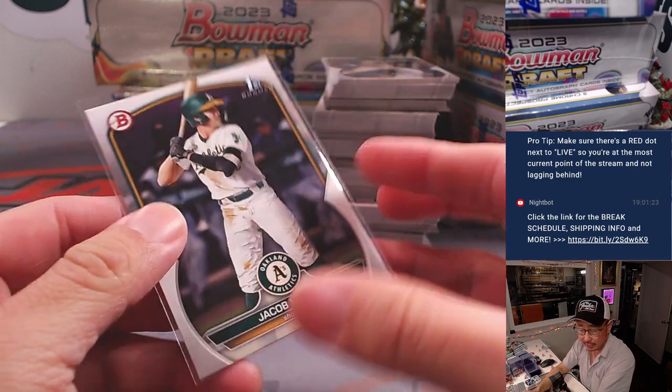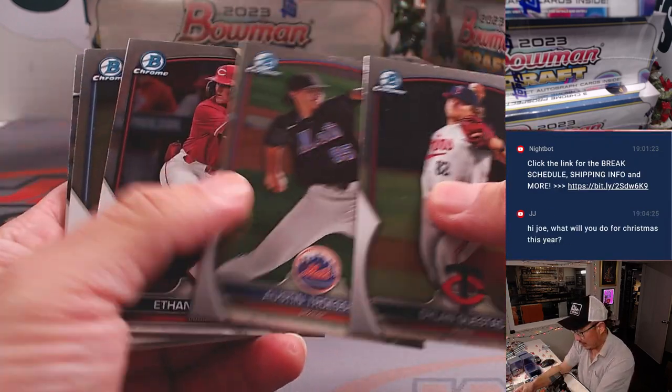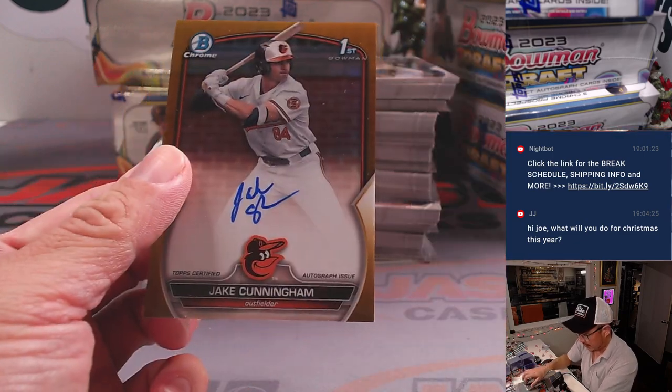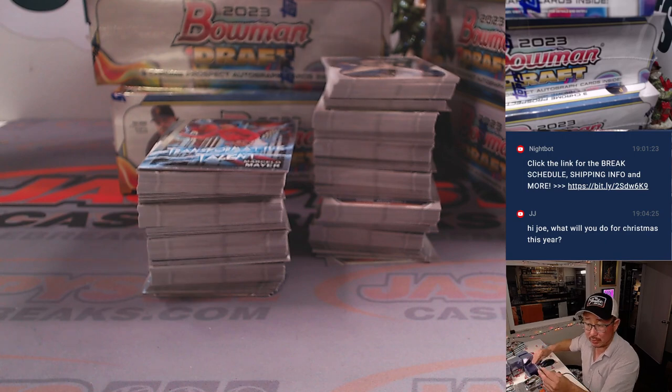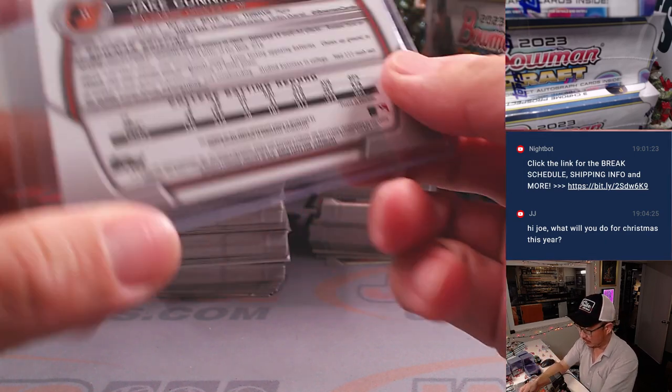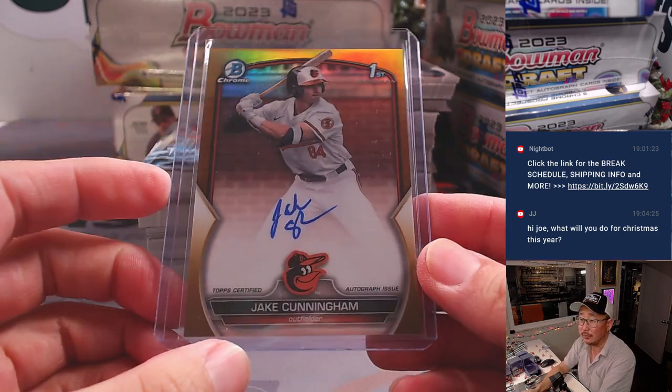Jacob Wilson, another key guy here. Adam with the A's, won the A's in the filler, which is nice. And Jake Cunningham. This Cunningham will go to Neil and the Orioles. Nice gold parallel as well. 14 out of 50. Love seeing that gold.